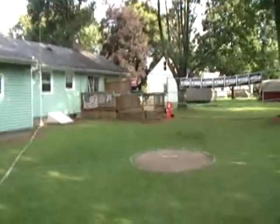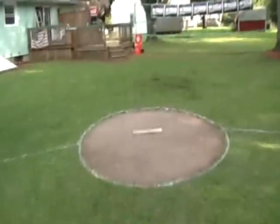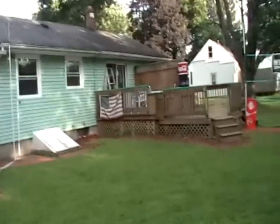Anything that rolls to the house, deck, or volleyball net is a double. Anything that hits the house, deck, or volleyball net in the air is a triple. So there's no base running for us fatties who can't take too much of it.